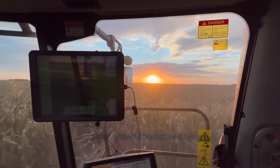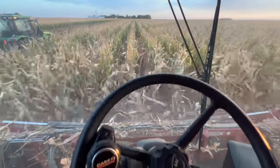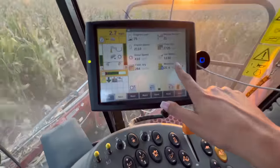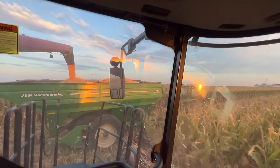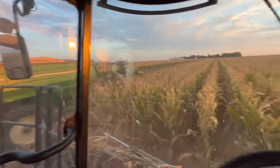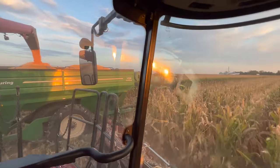Look at that sunset. Isn't that pretty? The corn in this field is a lot drier. There's the moisture there. So I think the co-op's gonna be a little bit happier with this. And it harvests a lot easier. What a beautiful view.